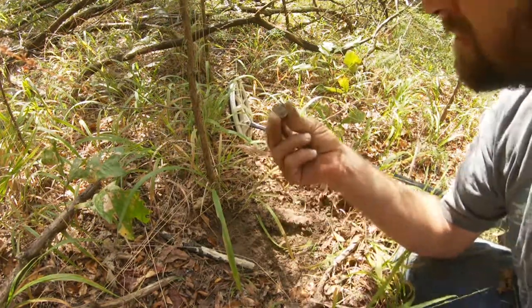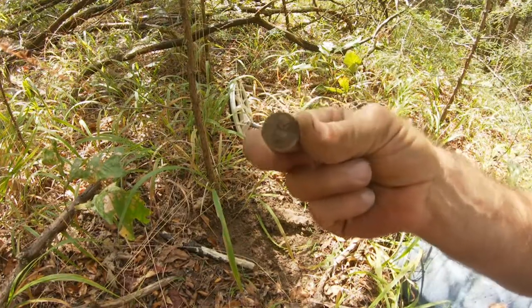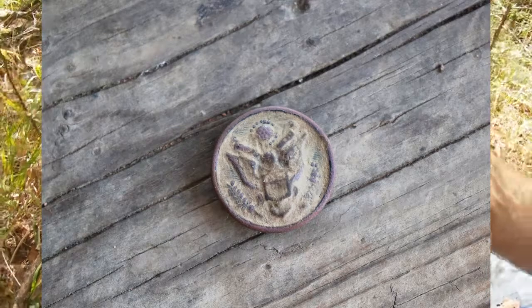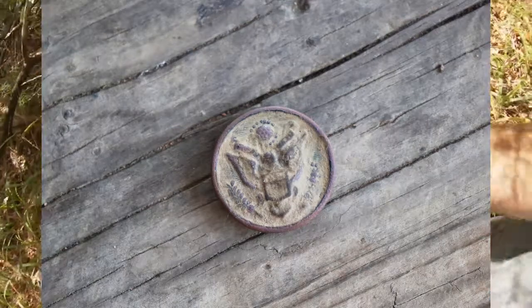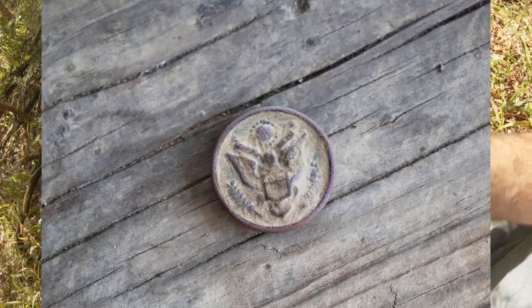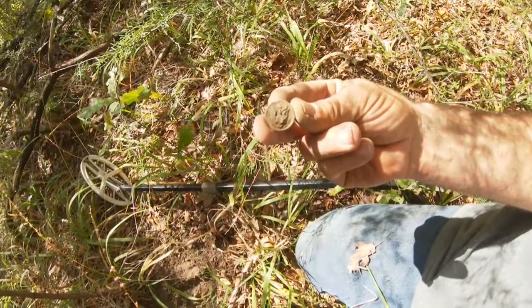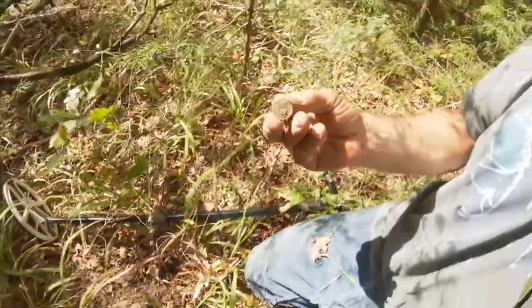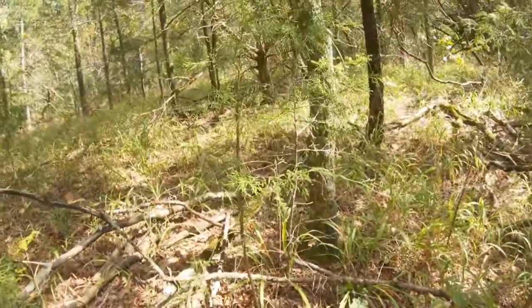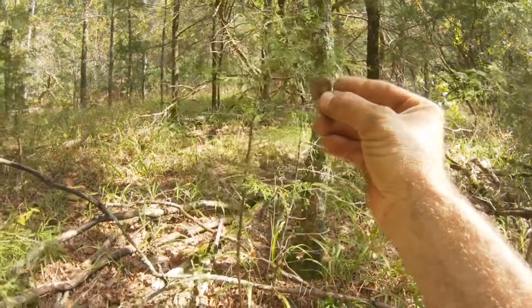All right. I got it cleaned up. I think it might be World War I. Can't really get it cleaned that good, but I think that's what it is. Coat button. That might be just a tad better than token, I don't know.